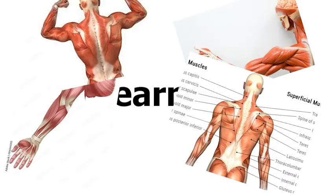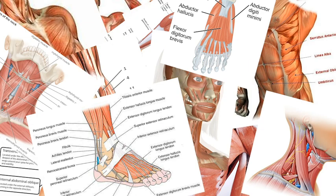I'm gonna be learning arms, backs, legs, chest, abs, calves, necks, and even feet. I don't know, just everything, because I'm about to become a doctor with a PhD in human anatomy or something with my knowledge after this challenge.